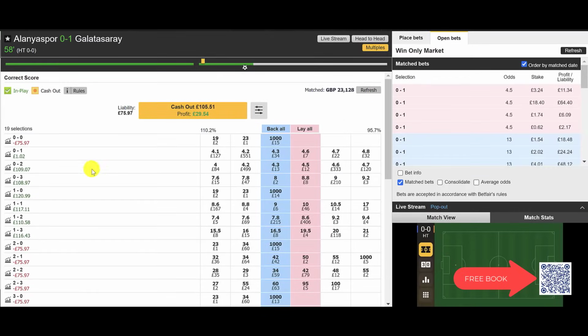So it's now been taken. So we're in a good position now. We've got 3 figures worth of green on the upper score lines. We've managed to get our risk down to 76% of our stake. So anyway, let's see what the next goal brings.